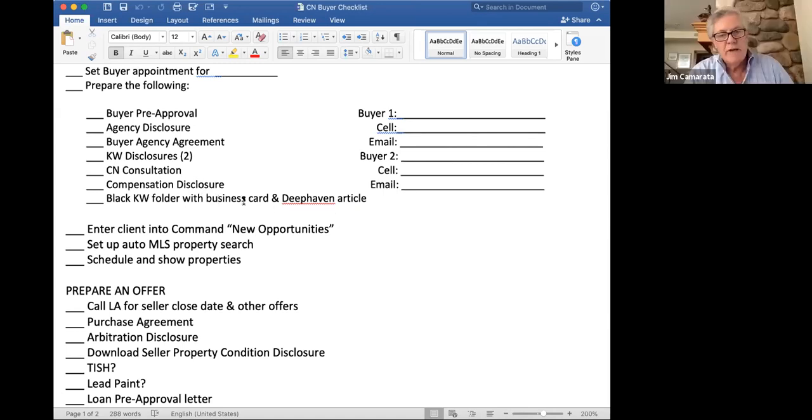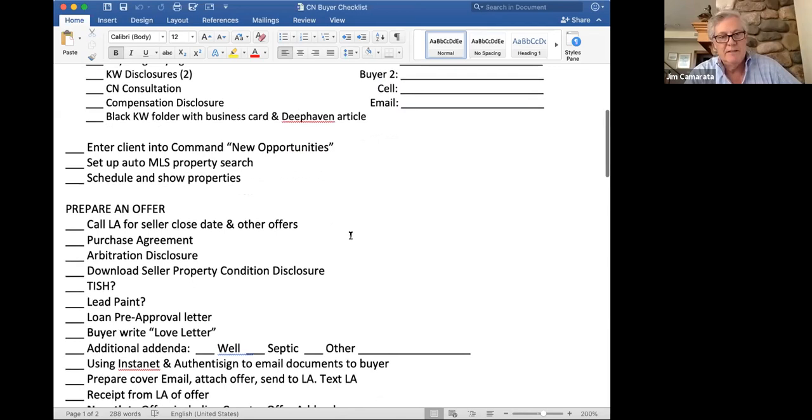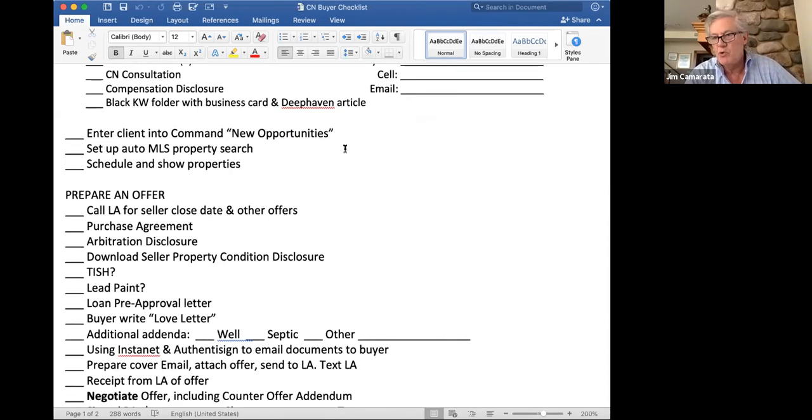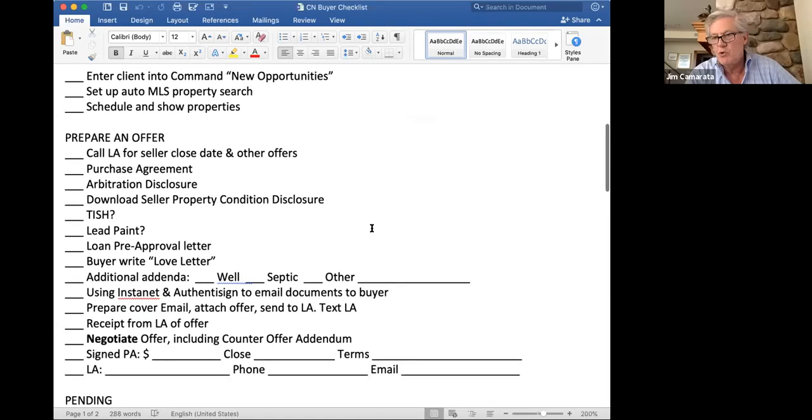I always use a black KW folder with a spot for my business card. We've written 36 articles for the Deep Haven Life magazine, so we always insert an article that we feel is appropriate for that particular audience. And don't forget to enter it into Command under new opportunities, otherwise you don't get paid. Sometimes you set up an automatic MLS property search for them. Then of course, schedule and show properties. I'm sure you've covered that in your Fast Start program, so I'm not going to belabor that.